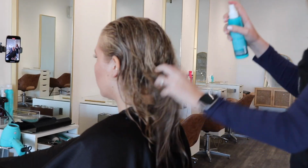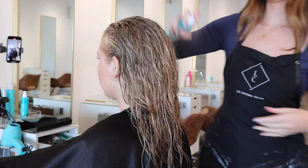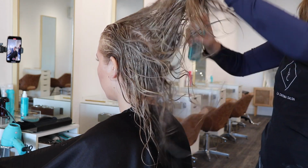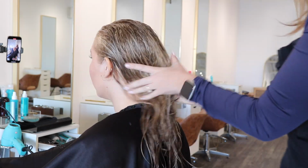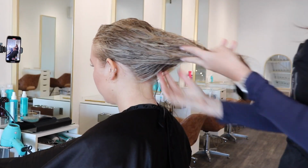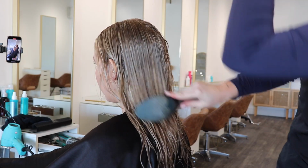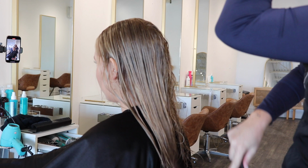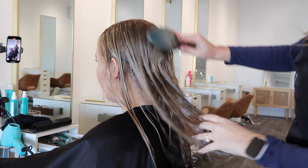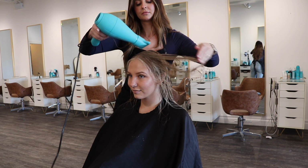To prep the hair before I blow dried, I used the Moroccan Oil All-in-One Leave-In. Then I went in with the Frizz Shield. Love this product, it's so good. Then I went in with the hydrating lotion. You can see as I pull her hair up how blended those highlights are, and that's exactly why I love this method. So we're gonna comb all those products through to distribute them as evenly as possible. Fun fact, you can use the Moroccan Oil Hydrating Lotion dry. I use it on my hair every single day.